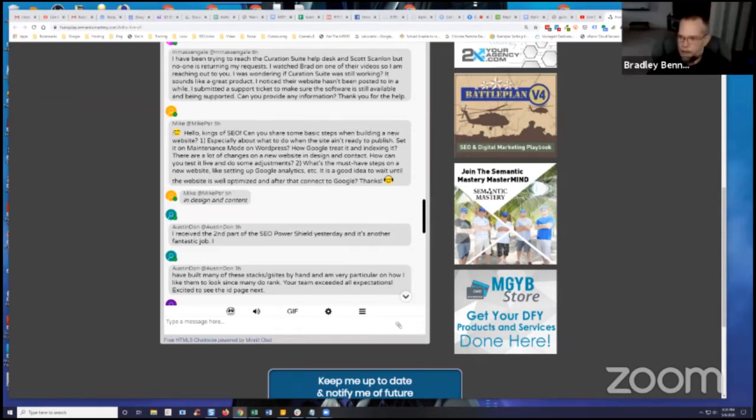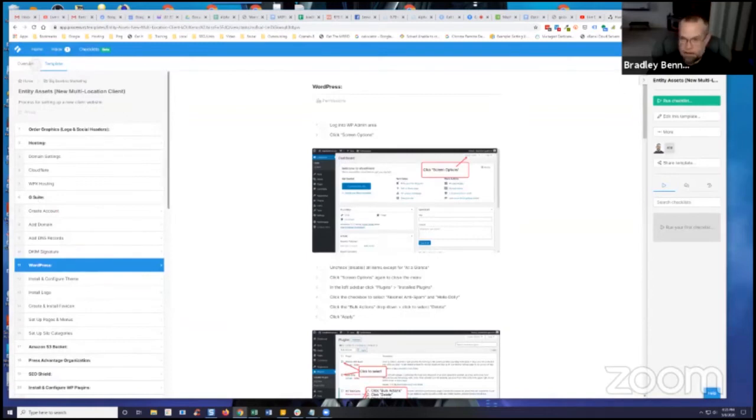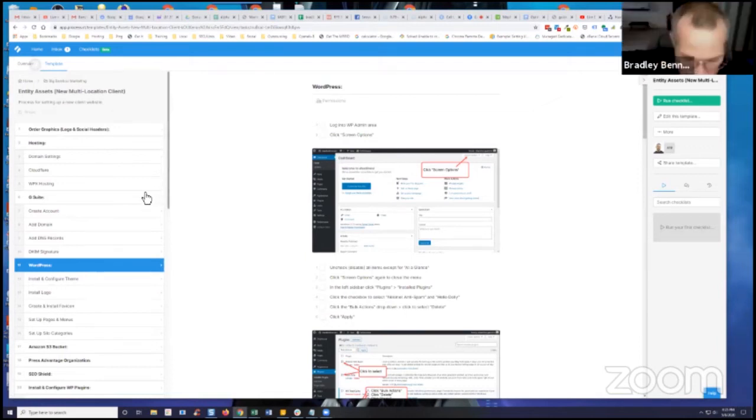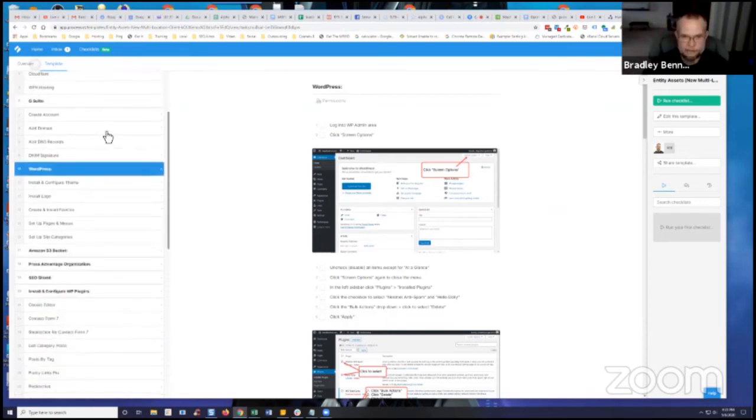Okay. Here's an example of, you were asking about some of the most important things. I can't really scroll through here, guys, because a lot of this stuff is the standard operating procedure for setting up entity assets for a new client. You can see it, it's right up there. And this is for a multi-location client, but this is the process. I can't scroll through here, guys, and show you the processes.